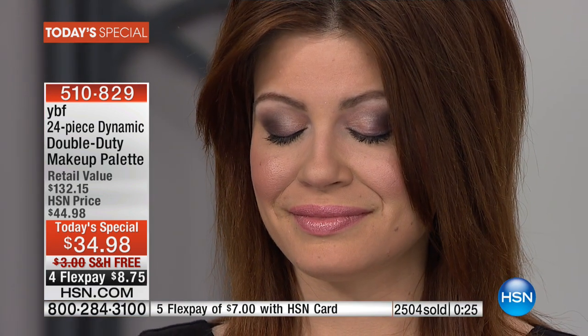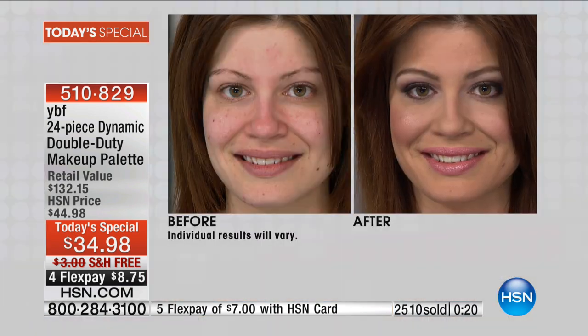And then we have Kimberly. So you can see that Lori was our light skin tone. Here's our medium skin tone. Oh, I love the evening smoky eye. Looks great, Kimberly.